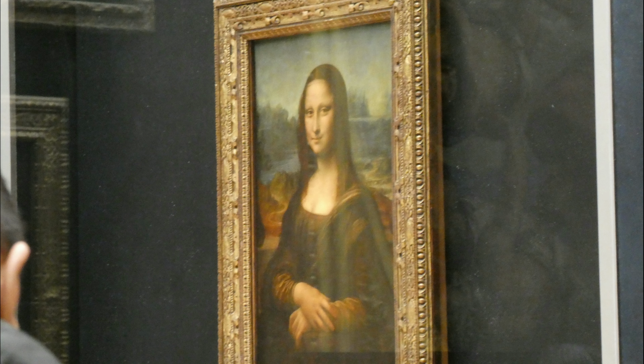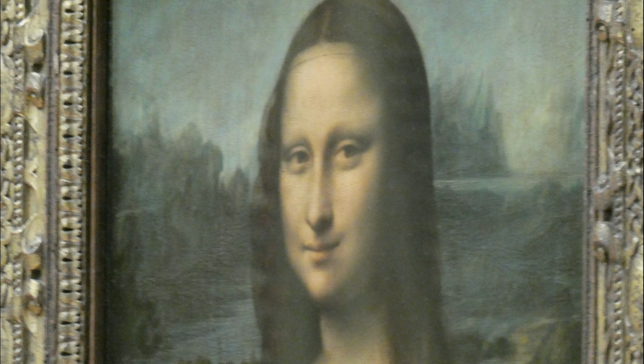Needless to say, most of the visitors flocking to this museum have their sights set on one piece of art, Leonardo da Vinci's Mona Lisa. Oddly enough, it's quite small compared to the wall dedicated to it.